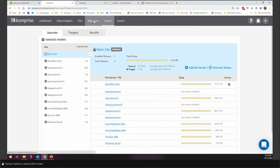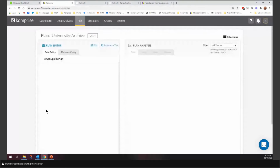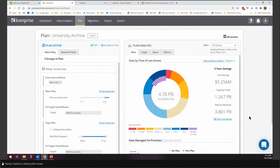So in this example here, as soon as you connect to the storage, what Komprise does is we start crawling through and getting data about the data. And within the first hour or so, you can start getting some modeling, some profile about your data. What you're looking at here on the right-hand side is a heat map about the modeling of the data that's out there. The blue shows any files that have not been accessed in more than 1 year. And that means no reads, no writes whatsoever. The darker the blue, the colder the data.